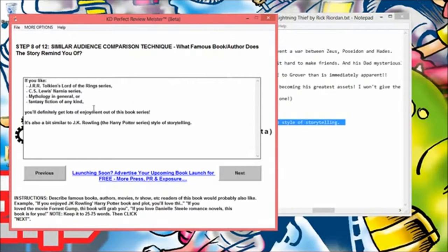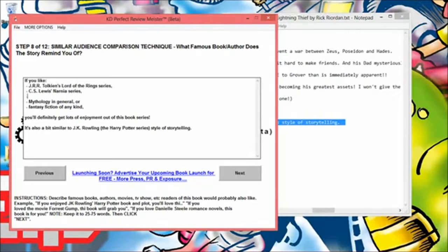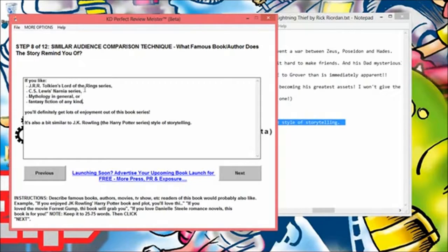Alright, so step 8 says that this is the similar audience comparison technique. So what famous book or author does the story remind you of? And so I said if you like J.R.R. Tolkien's Lord of the Rings series, C.S. Lewis's Narnia series, mythology in general, or fantasy fiction of any kind, I could even put in J.K. Rowling's, oh, I actually have it in there already.